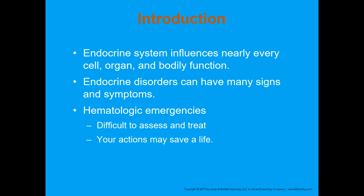Endocrine disorders can have many signs and symptoms, things you would expect and things that you wouldn't expect. The pancreas itself has functions in controlling blood sugar. It also has what's called exocrine functions, which aid in digestion. So the endocrine system really plays a role in just about everything. The main endocrine disorder we're going to talk about today, and where we'll spend most of our time, is diabetes.